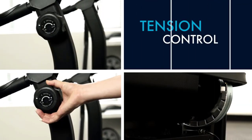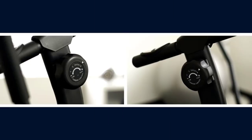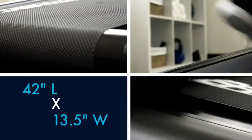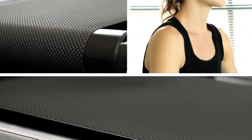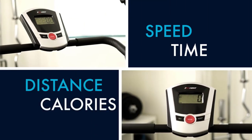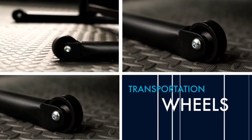Take more control of your workout with the eight levels of magnetic tension. Simply turn and burn. Walk and move naturally with a large and accommodating treadmill surface. Find out how hard you're working. Check your heart rate with the built-in handrail sensors. Heart rate and other functions will be displayed on the simple-to-read digital monitor. Moving is made easy with the transportation wheels.